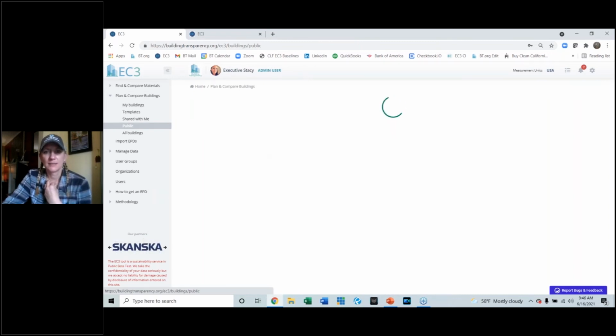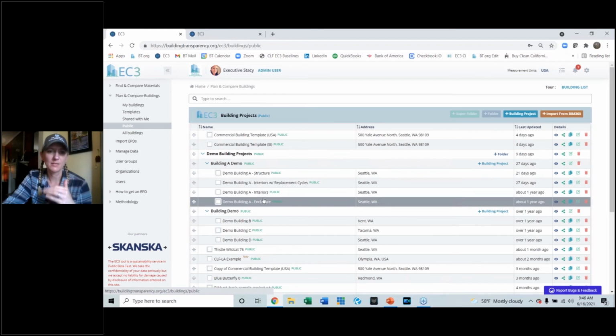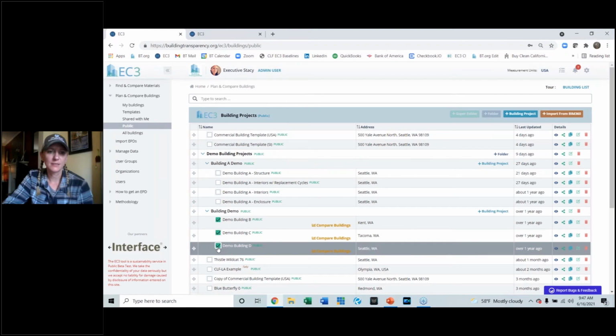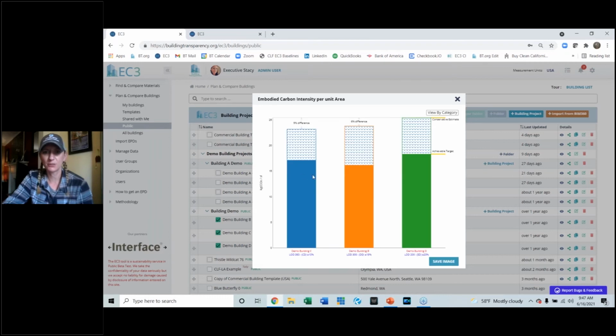So this is where you've got this folder structure. So you can create a folder structure for a particular project, have a baseline building within that structure, even break up the building into different components if you wanted different models for things like structure, interiors, and enclosure, and then do comparisons. So here I have 3 different buildings. If I know I've done all the work in the project planner to have the data incorporated, click on those 3 and click compare. And there it's going to show me those 3 buildings next to each other from a kilogram of CO2 per square foot perspective.